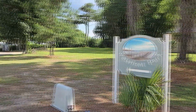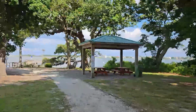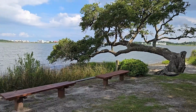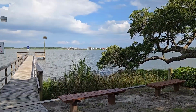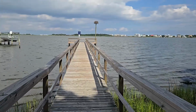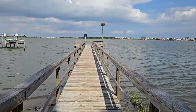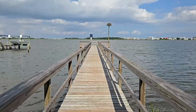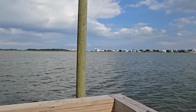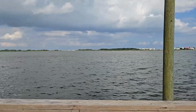Now, my favorite feature of this neighborhood is that it does have a community dock, but it is private, so only open to the residents of that neighborhood. You can fish off the dock, and something very interesting, at least currently, is that there's a huge osprey nest out on the dock. And so if you want to see the beautiful local wildlife here in North Carolina, you're going to see it.